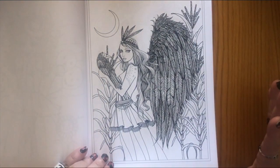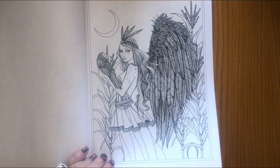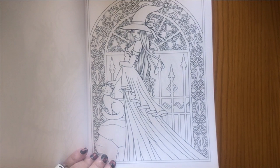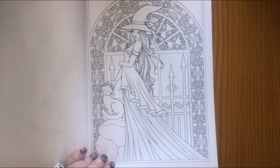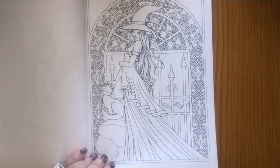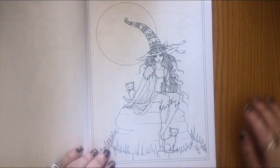I just love her illustrations. They are detailed, but not too detailed where they feel overwhelming. You feel like you have enough detail to color them, but not so much going on in each page where you feel like, oh my gosh, I cannot even see myself coloring this. This would take forever. So I really like that. And even though there's intricate parts, you still feel like you can attack the page and it won't take you a year to finish it.